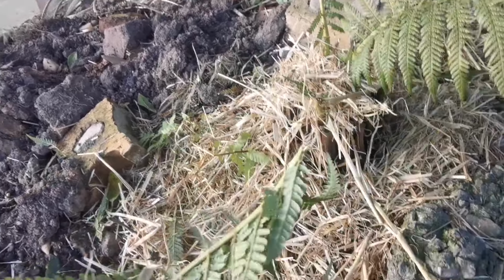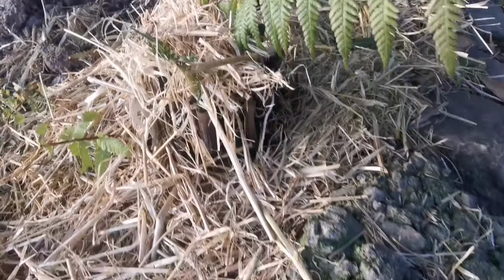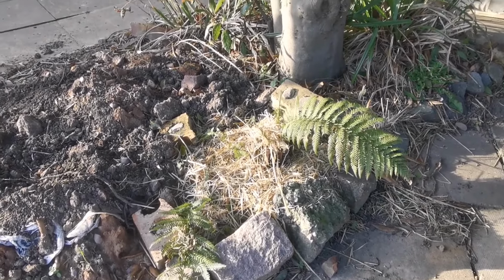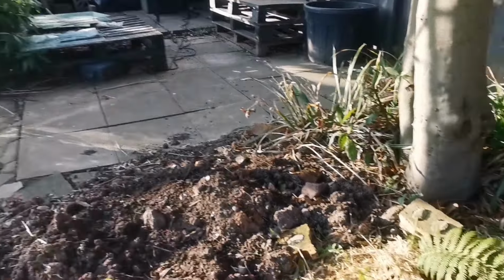Unfortunately, guys, what you can see is that this did have 3 fronds on it prior. This one has broken off, and the other one that was here has broken off as well. Now, unfortunately, I believe this is actually due to pets. We have our neighbor's cats in and out of the garden, as well as my cats. They're chasing each other around all the time.